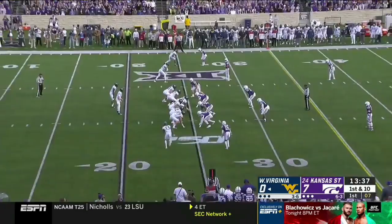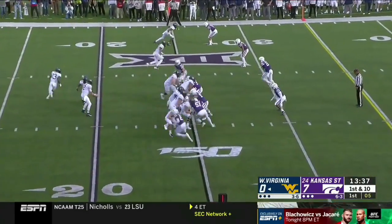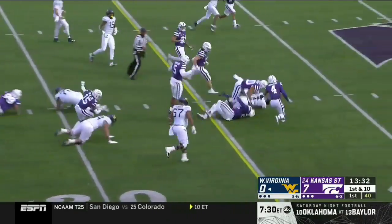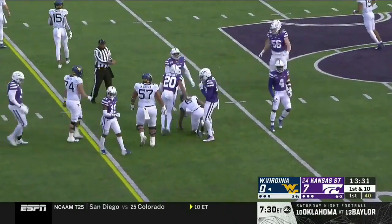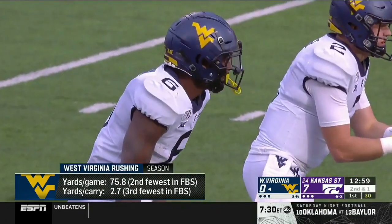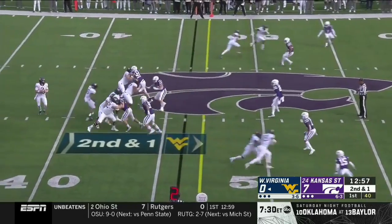Down at 10. Second series of the ball game for West Virginia. It's not Austin Kendall. It's Dagey in at quarterback, who hands it off to Kennedy McCoy. Gets the first down, which has been an anomaly this year, Dusty, per carry. There's a look at the paltry numbers on the ground this year.